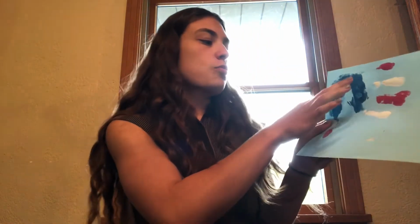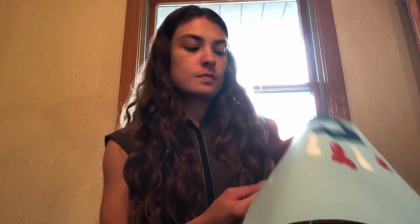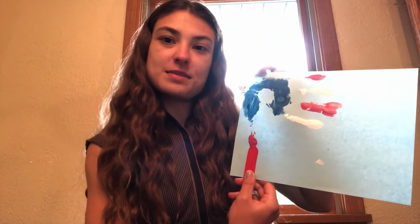So we have, these are our stripes on our flag. Right here, this is where we're going to put the stars. So you can go ahead and either get white paint, white marker, or you can just use black, whatever you want. And we're going to make some stars on there. Even if you have star stickers, that will work. I actually do have some star stickers, so I'm going to use those. And like I said, this red is going to be part of the flagpole where our finger is. So I'm just going to add the flagpole right there.